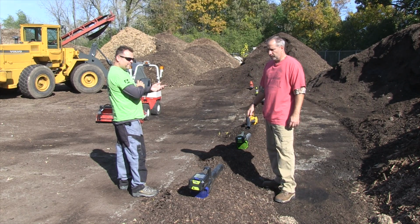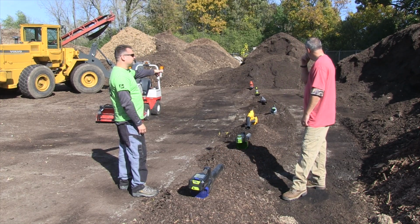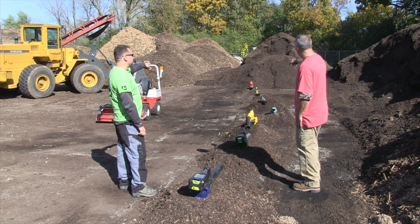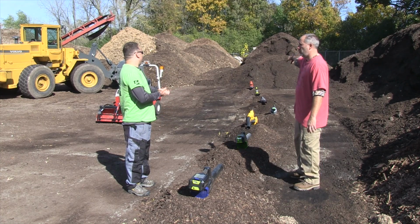So we have a mixture of voltages here. We have some 80 volts, some 36 volts. What's the Ego? 56 volt? 56 volt. 40 volts. What's the Troy-Bilt? Oh, the Troy-Bilt's 40 volt. So the Troy-Bilt and the Ryobi are both 40, right?